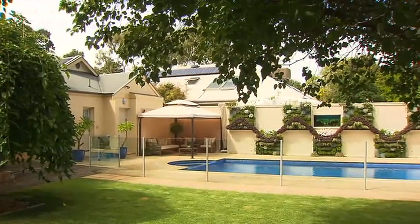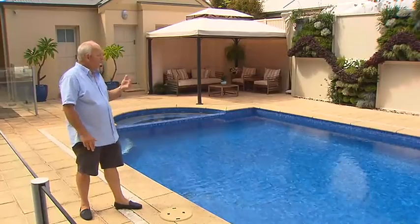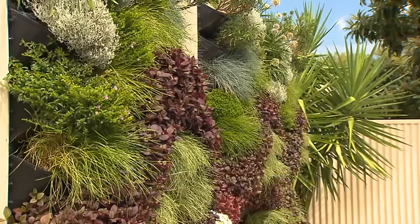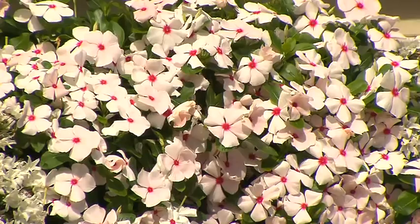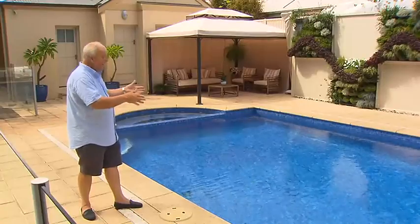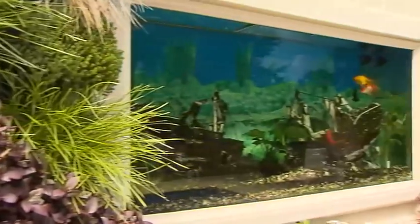But the jewel is by the pool. It's another vertical garden designed and built by the owners to not only be the backdrop of the whole garden, but also another screen. You can see there's a real eclectic group of plantings there, from some natives, some beautiful flowering impatiens, and you can change that annually if you wanted to, garlic along the top. But the feature for me is right slap bang in the middle, the beautiful aquarium.